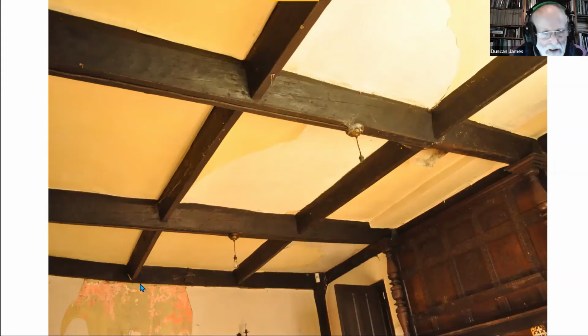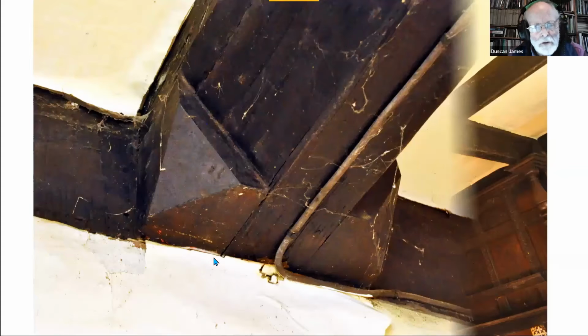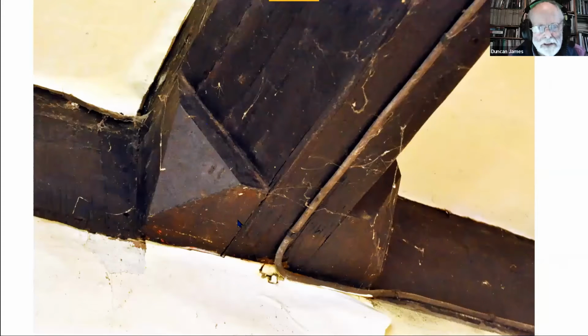Although there is an interesting fact that the chamfers just stop at the side wall. There are no stops, but on one side, stops have been applied. I haven't seen this before. Here they are, rather cumbersome applied stops, which suggests that somebody wanted it to look a bit fancier and started putting stops on. I think maybe there were stops all round made in this way. Some of them may have fallen off. And they may actually be 19th century work applied to an earlier system.